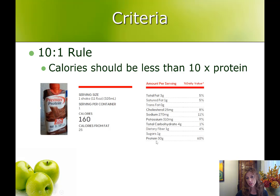So 10 times 30 is 300. The calories should not be more than 300, and they are not. They're 160. So this Premier is a good choice.